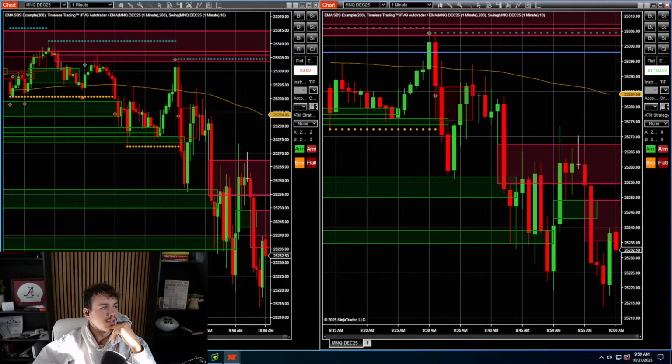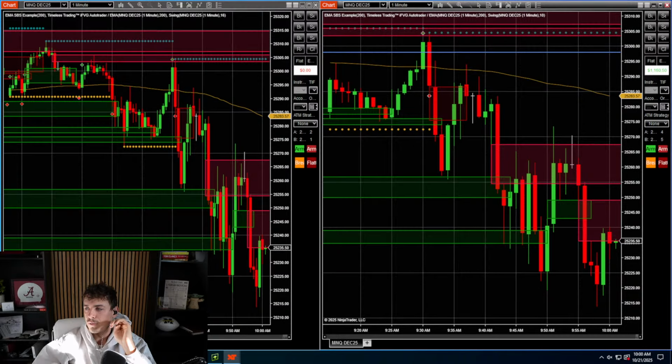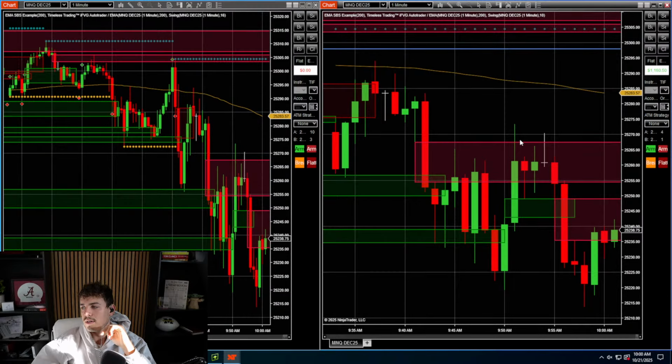Yeah, weird action. It's fairly choppy this morning. We've only moved from the high to the low 88 points, but really the majority in the last 20 minutes we've pretty much been in a 50 point range. Definitely not the best so far. Still no trades, and that is a-okay.